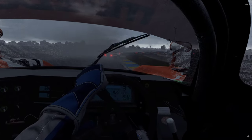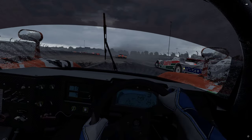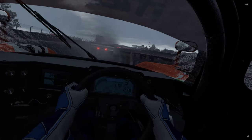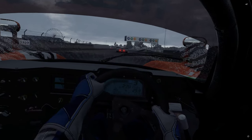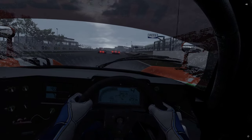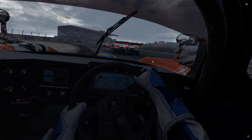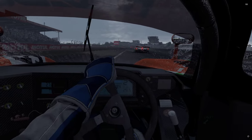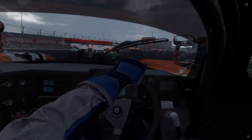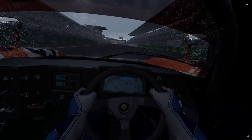Got to say though, on the whole, wet weather on AMS2 at the moment looks pretty fantastic. Not that you can see a lot, but I would imagine you can't see a lot at these speeds in these kind of cars on these kind of tracks with these kind of tyres. Let the Jag have the win. Just snake up the start finish straight.